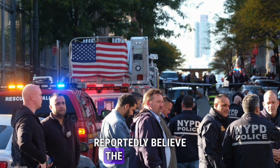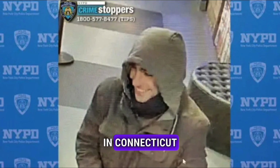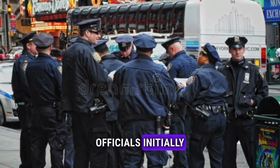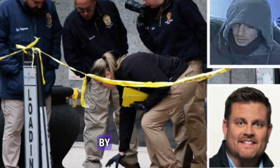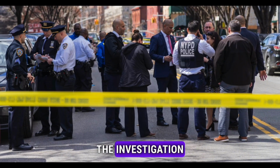Investigators reportedly believe the firearm is a BT Station 6.9, a weapon which is marketed as tracing its roots back to pistols used by Second World War-era Allied Special Operations Forces. Police have reportedly visited gun stores in Connecticut to try to determine where the weapon was purchased. After the shooting, video shows the suspect fleeing the scene on foot. Officials initially said the suspect used an electric city bike owned by Lyft. But Lyft, which owns and operates City Bike, later said it had been told by the NYPD that one of its vehicles had not been used, according to the BBC's U.S. partner, CBS News.